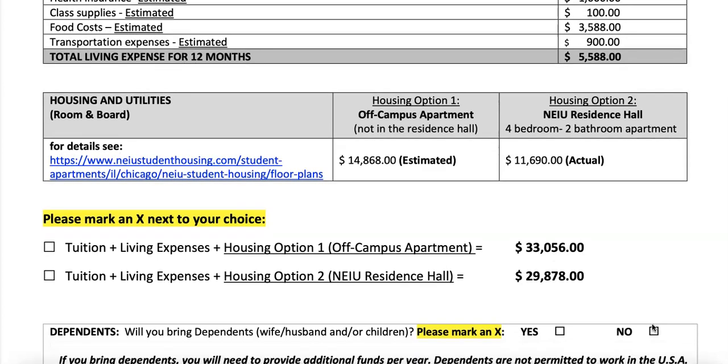Now, the next important thing is your housing, where you will live. There's 2 choices for housing while you are here studying in our program. You can choose housing option 1, and that's an off-campus apartment, not in a residence hall. So that is an apartment you would find on your own. The university would not help you find that apartment. You would find it and you would enter into a lease with the landowner, the building owner. And there's lots of good apartments nearby our university here, and if you choose to do that, we estimate you will spend about $14,868 on your apartment rent and your utilities, things like heat and electricity for that year.